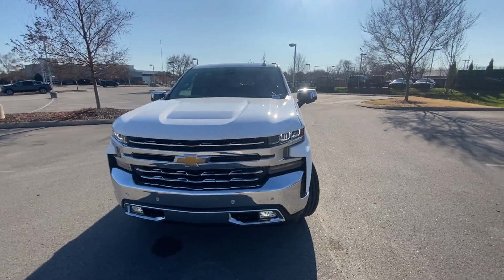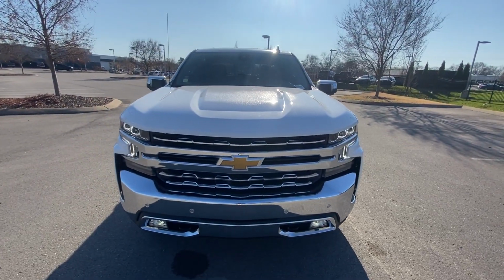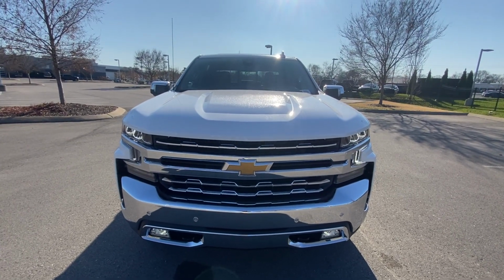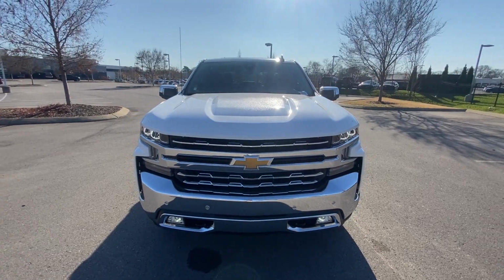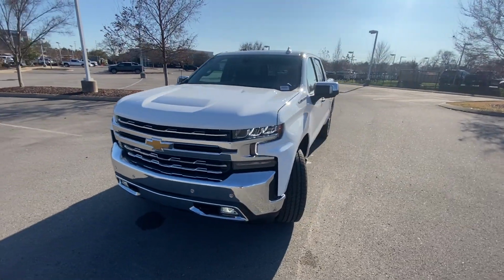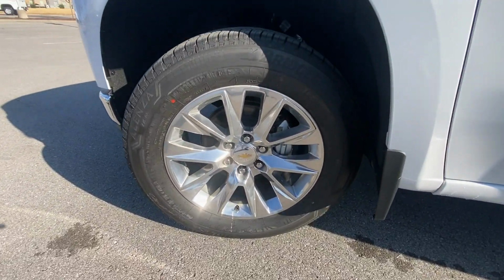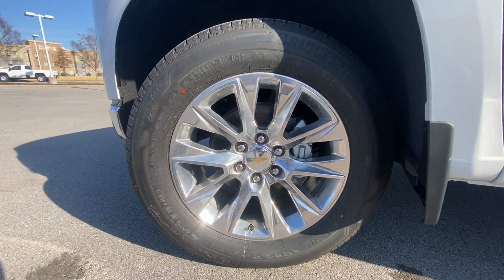So as we get to the front here, we have full LED daytime running lights along with headlamps. And we also have LED fog lights as well. Down here we have 20-inch aluminum wheels.